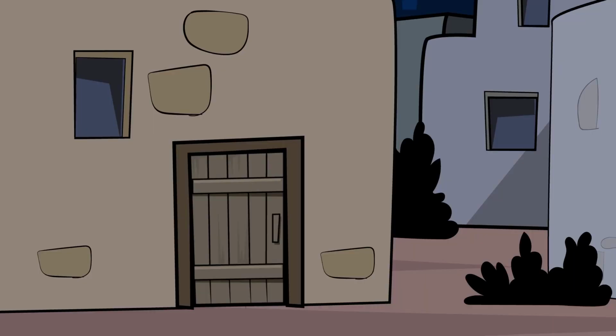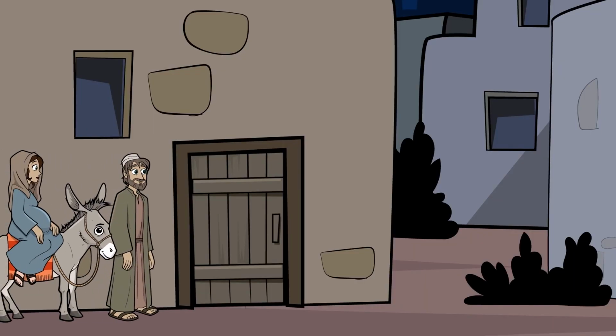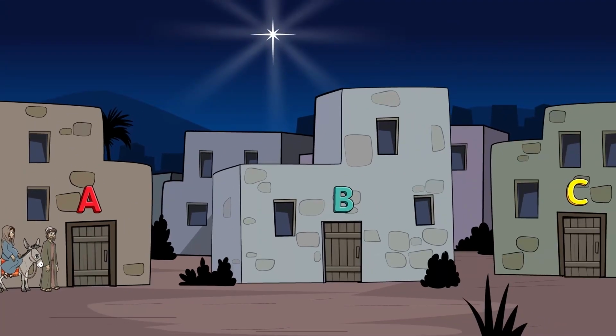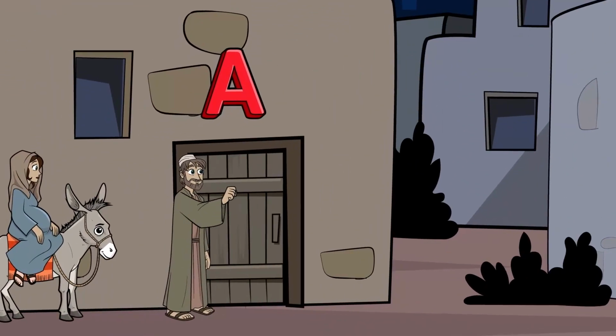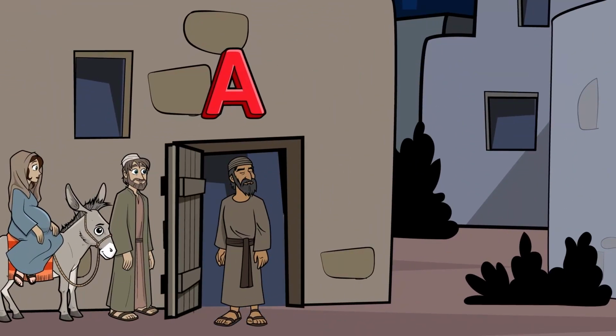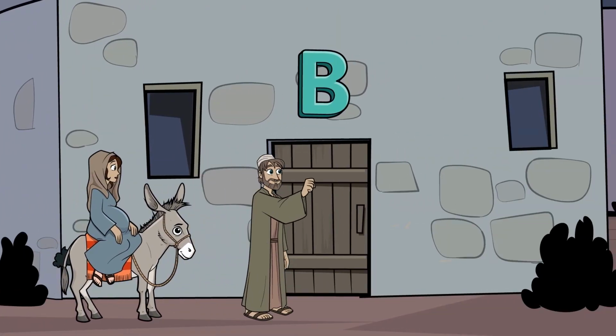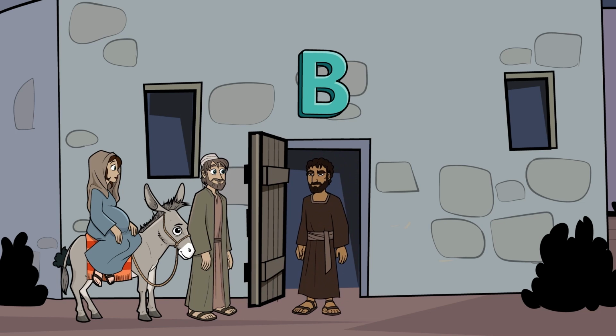Okay, on to Bethlehem. Once Mary and Joseph got to Bethlehem, they needed to find a place to stay. So they looked around the town for somewhere to rest. They knocked on door A. But there wasn't any room there. They knocked on door B. But there wasn't any room there either.